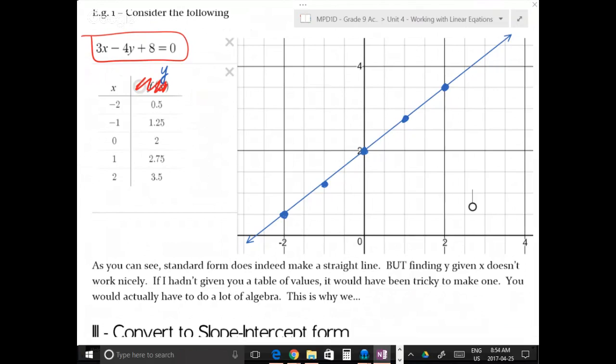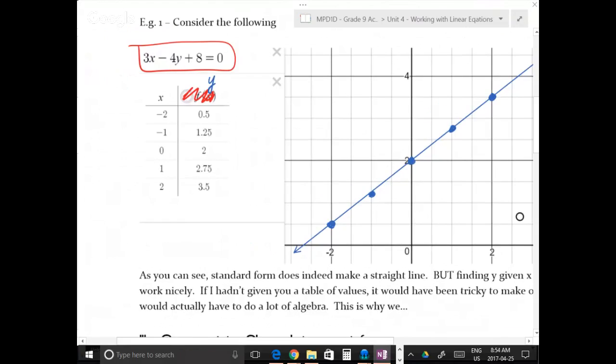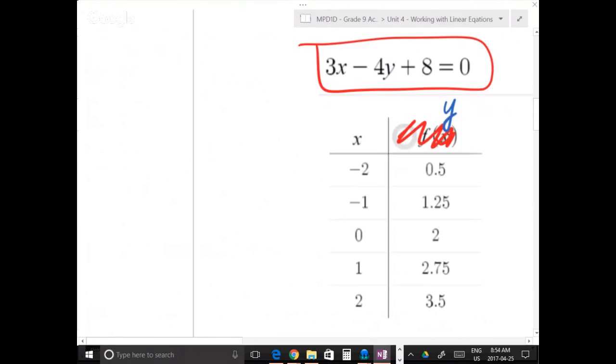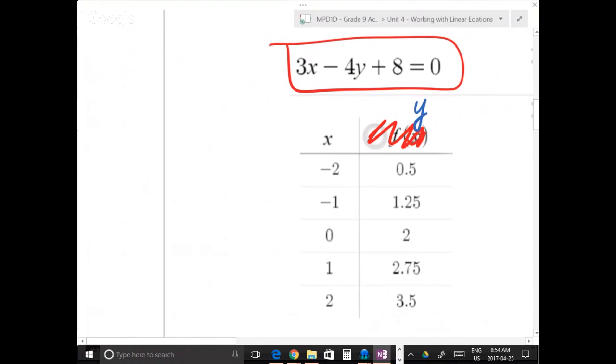Can I show you? You don't have to write this. In fact, I'd prefer that you not write this. But, shh, quiet. And the graph will come back, so be calm. But I want to show you this. If I wanted to ask, put away, I'll take it.